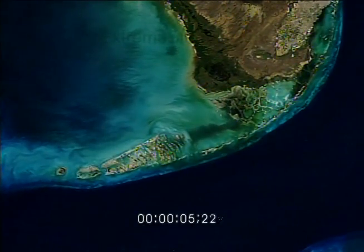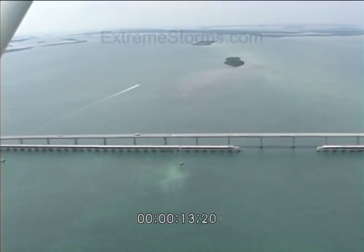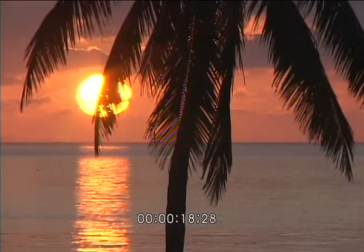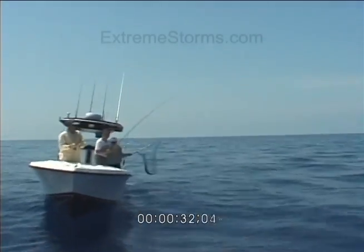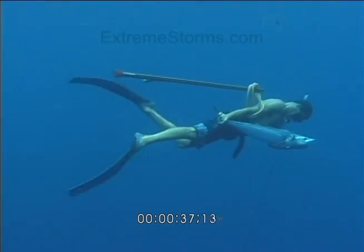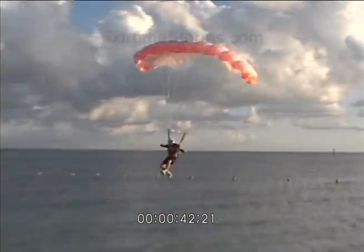The Florida Keys. Located between Miami and Cuba, this island chain is more than 100 miles long and connected by over 60 bridges. Home of beautiful sunsets, quaint island life, gorgeous beaches, and some of the best blue water dolphin fishing, spearfishing, and lobster diving in the world. So let yourself go and drop on in.